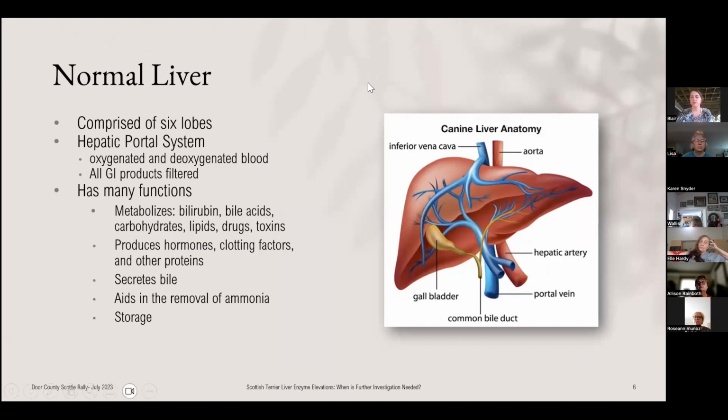Okay, so just starting with the normal liver. The liver is comprised of 6 lobes, and within those is what's called the hepatic portal system. This is where the blood, oxygenated and deoxygenated, is going through. All of the products from the GI tract are getting filtered. So it does a lot of things for us.